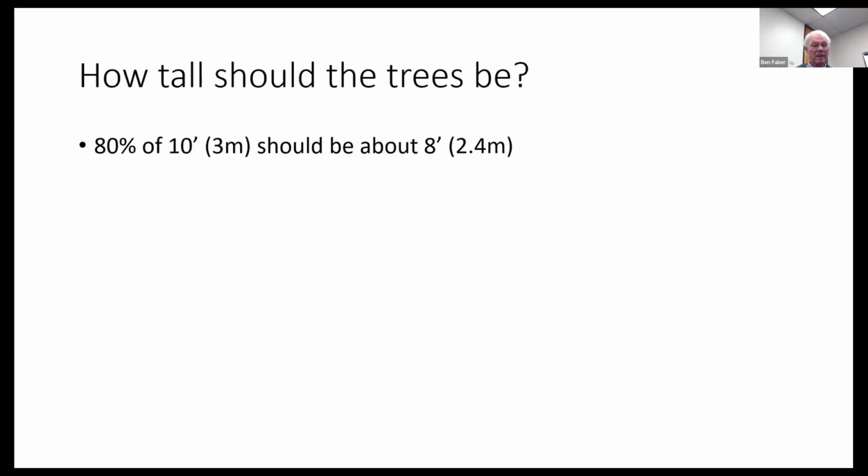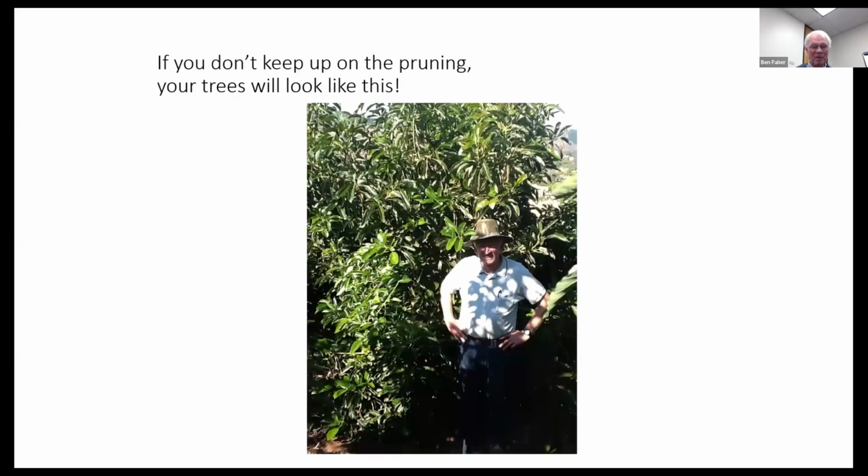How tall should a tree be? It's 80% of the spacing. So, you know, some people are planting gems at 6 feet by 6 feet. That means you're going to have a tree that's going to be about 5 feet tall. So you can work it. And this is what happens when you prune and you don't follow up, you just have a jungle.